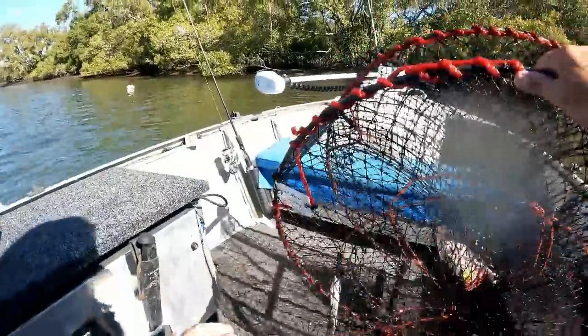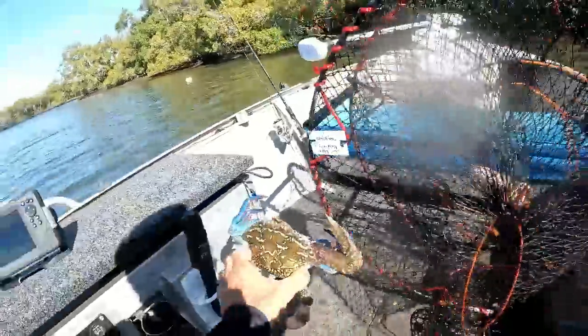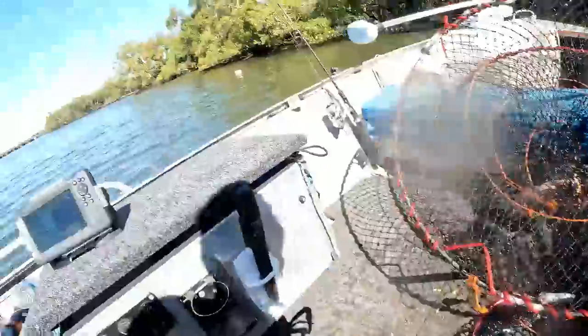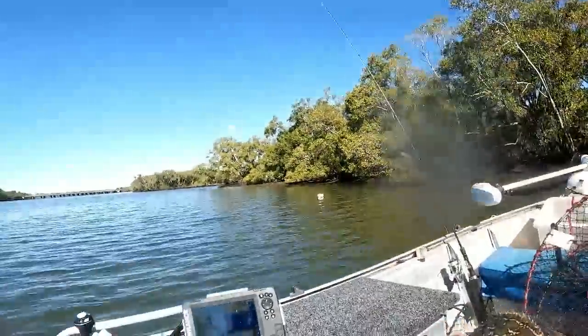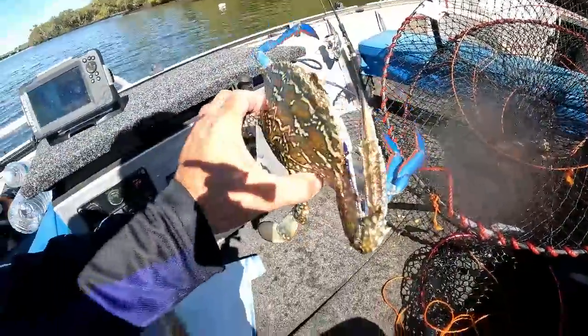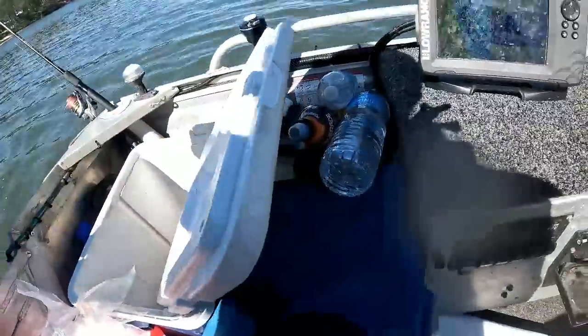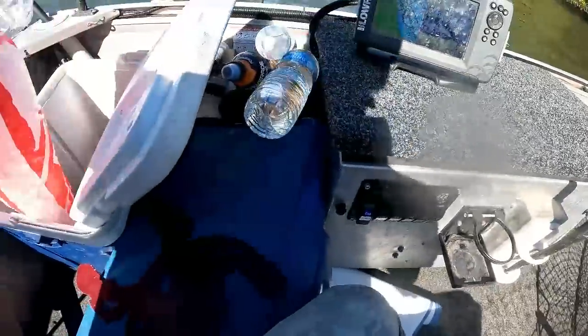Come on, mate. I don't want you to drop your claw. There we go. See, big. These are tasty, these little sandies. Shame it's only got one claw, eh? But we will have a feed. We'll get some ice on them, put them to sleep.